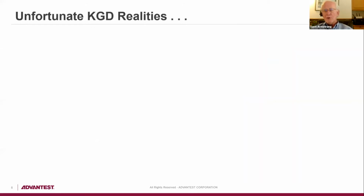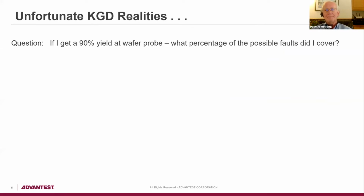So unfortunately, there are some realities of known good die. And I decided to cover these as hypothetical questions. For instance, if I get a 90% yield at wafer probe, what percentage of the possible faults did I uncover? Think about it for a second.